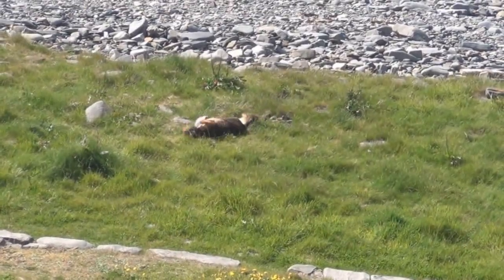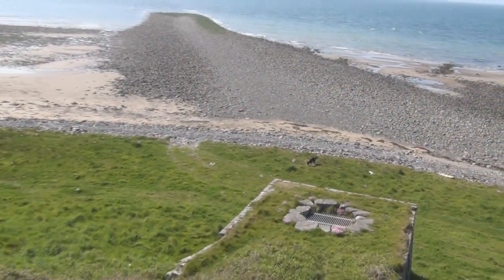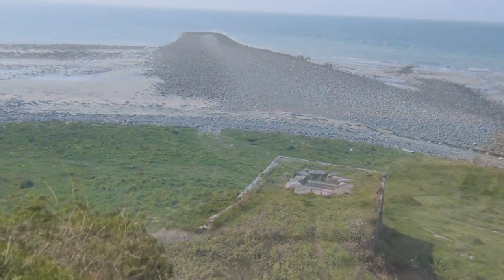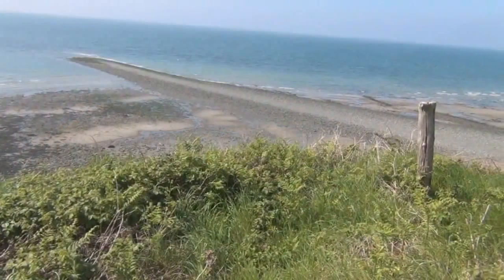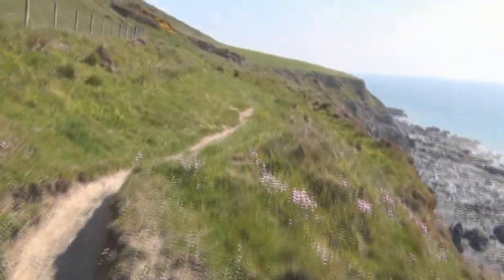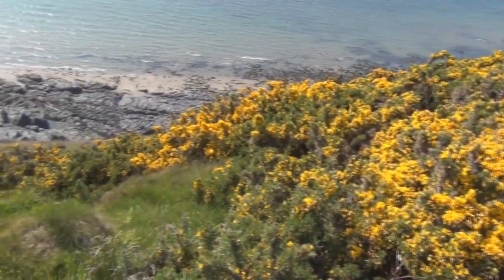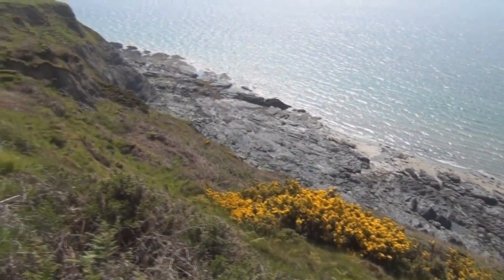There he is. He's actually on the loose now, near the kiln. So it can't be that bad. That's the top of the kiln we're looking at now. It's a beautiful rugged coastline here. Just beautiful.